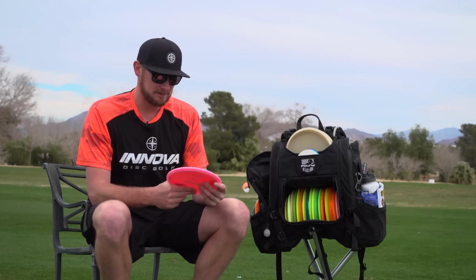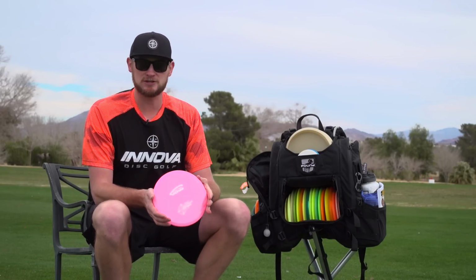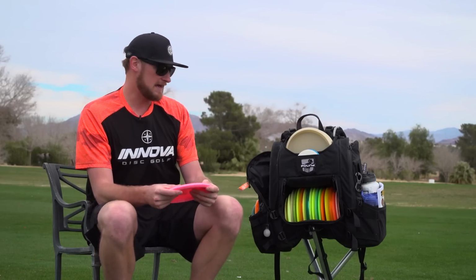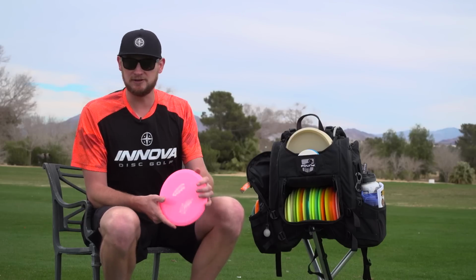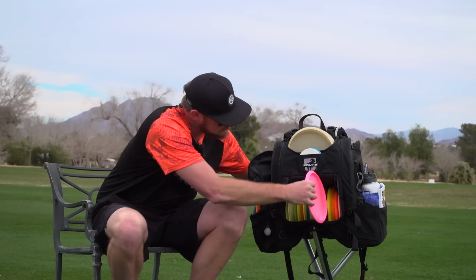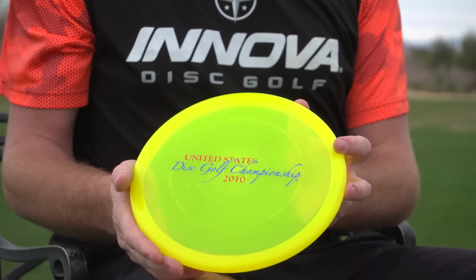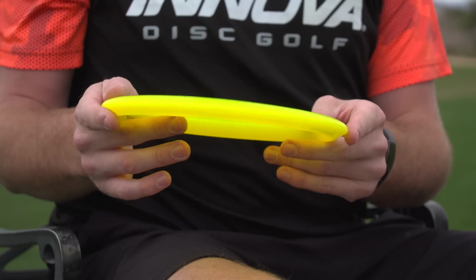It feels good in the hand. I got the Star plastic, and it's really flat, which I really like. Comes out of the hand nice and clean, and has a nice late turn if you put enough snap on it. This is probably my favorite mid-range in my bag right now.